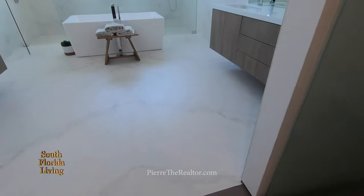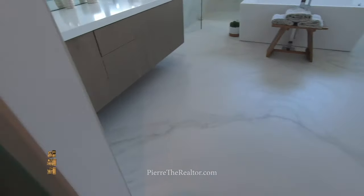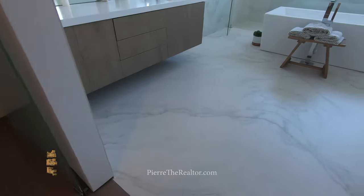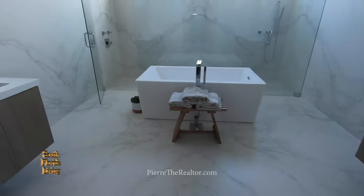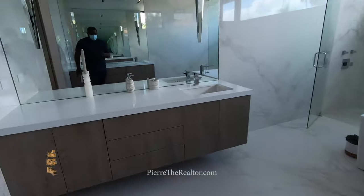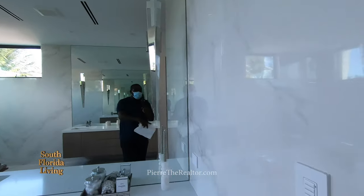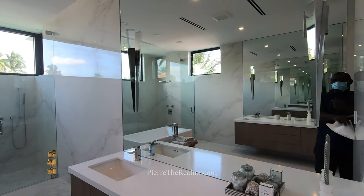And then it transitions again. This might be tile or some kind of pressured wood because the toilet's on it. You know what I mean? So this might be, I think it's still real wood. But look at this. Transitions to this beautiful flooring. Double, you got two sink situation, floating vanity. The mirrors basically all the way to the ceiling on both sides. I'm loving these fixtures. I gotta turn the light on, man. You don't need to, obviously, but I gotta see what this looks like.